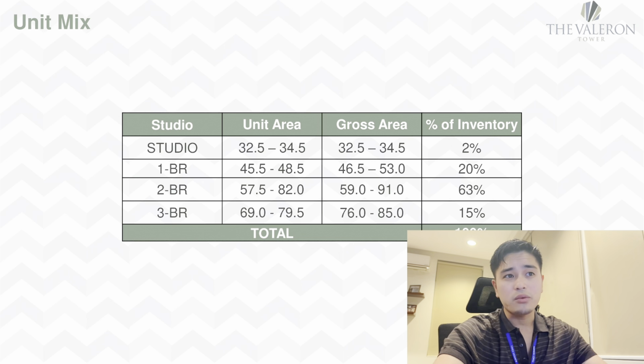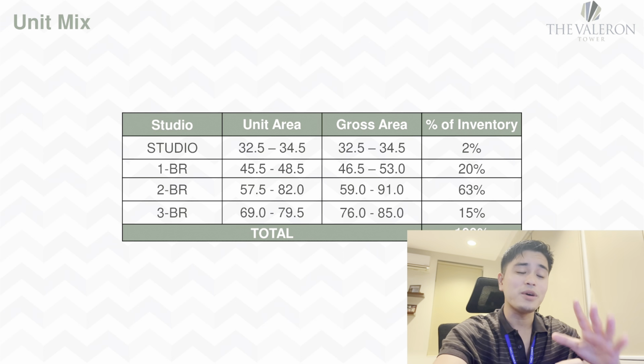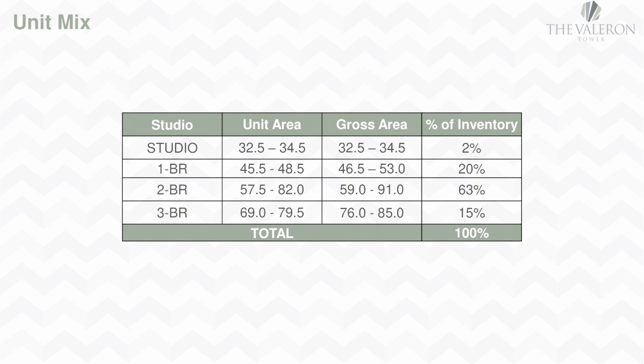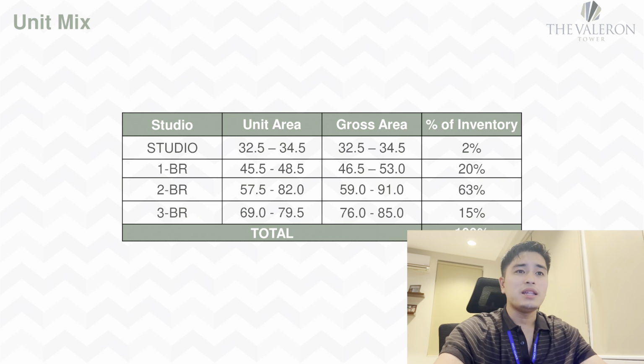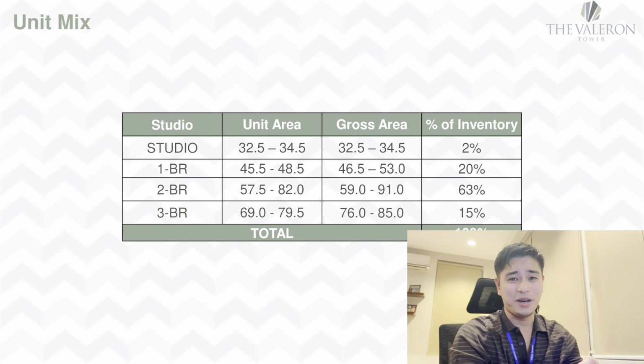So for the Valeron Tower, we're going to have studio, 1-bedroom, 2-bedroom, and 3-bedroom. I want you to look at the gross area. You can pause the video as well. For studio, unit area and gross area are the same because studios don't have a balcony. And the number of inventory for studio is only 2%, which means it's going to be very limited. So if you're interested in our studio type, I want you to reserve as soon as possible.